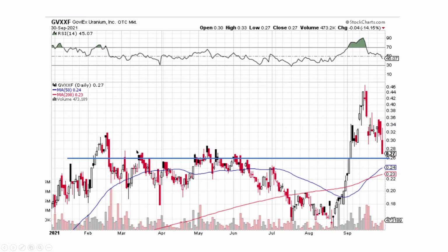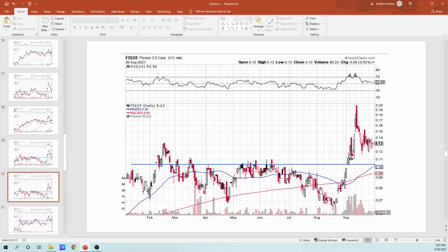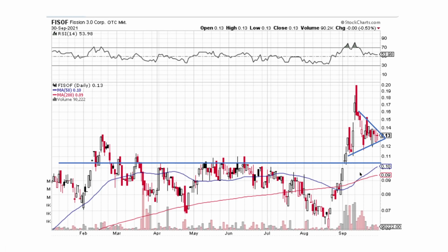Goviax looks like it's being drawn back to its support area at like 26 cents. So that's a possibility. Fission looks like it's coiling up here. So we're definitely coiling up. It's looking like it could launch either way. I don't know which way. Most of the time it will launch higher if it came from the bottom up, consolidates, and then launches higher. So, I mean, this is one that I think looks pretty good at any second here.